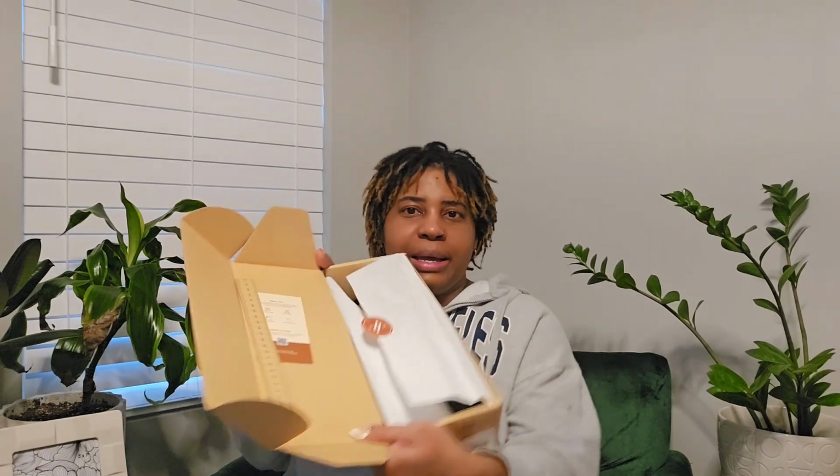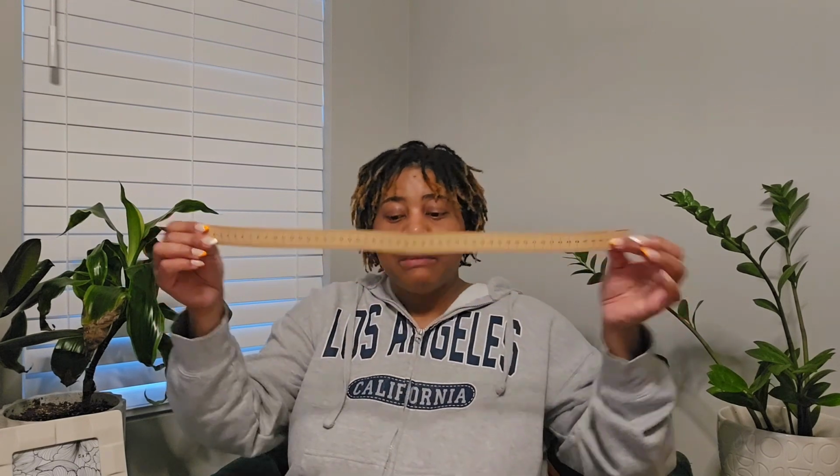So inside, I'll show you the box, you get a ruler. I don't know what we're doing with this, but there is a ruler. And there is a shoe care card. Now this brand Vivaia, their shoes, or at least some of their shoes, are machine washable, which I thought was really cool. And the other thing is, it is a brand that does promote comfort.